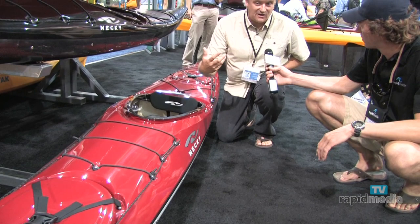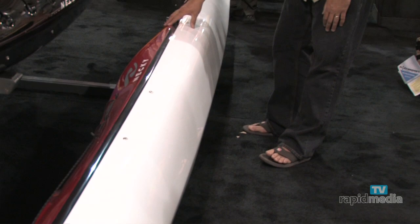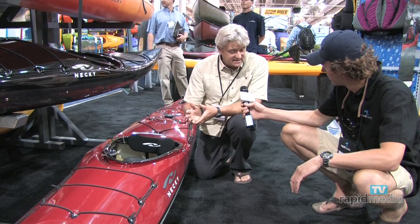One of the reasons for this is that it doesn't have a strong keel on the back, so the water can flow very easily off the back. It gets its tracking from using the rudder. So it gives you a combination of an efficient boat that you can go on a trip with and take lots of gear, but at the same time, when you get there, you've got a very playful boat that you can play around rock gardens or in the surf.